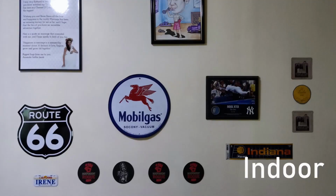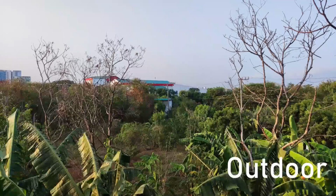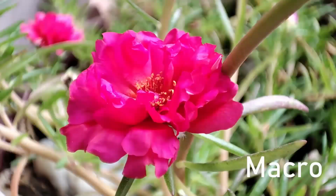So these are the 5 misses for me personally, and for those curious if the POCO F3's camera is a hit or a miss, I'd say it's just right for its price. It takes good pictures, but don't expect flagship quality.